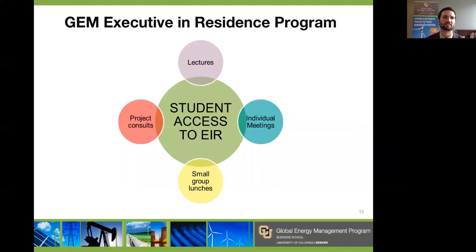With this executive in residence program, the access that you'll have to these executives will be individual meetings. During these cohort weekends, you can schedule one-on-one meetings with them where you're able to gain insight from them, ask them questions, get advice from them, and network with them as well. You also have the opportunity to go on small group lunches with them and spend time with them in a group setting where they're discussing.